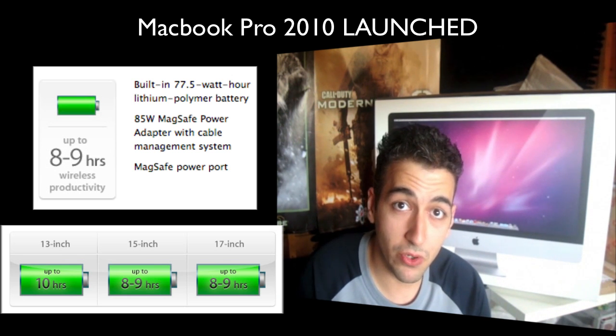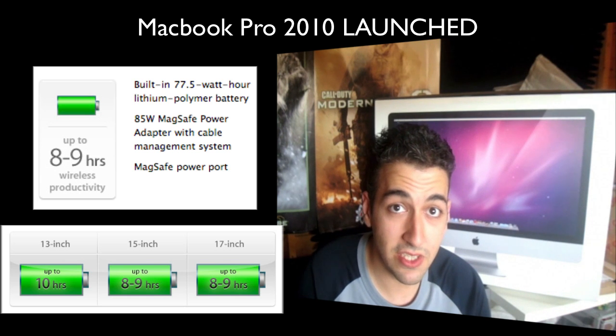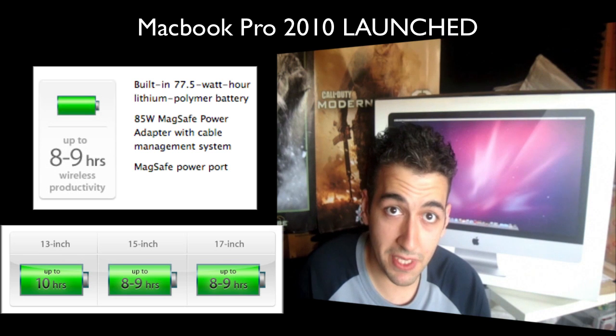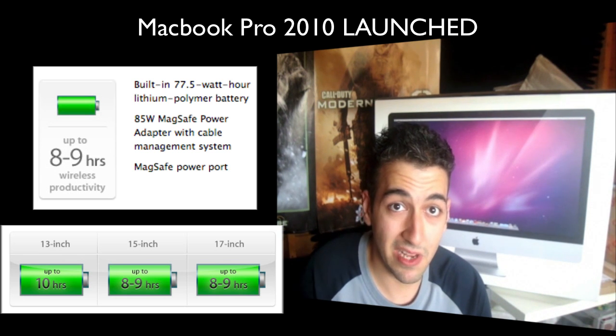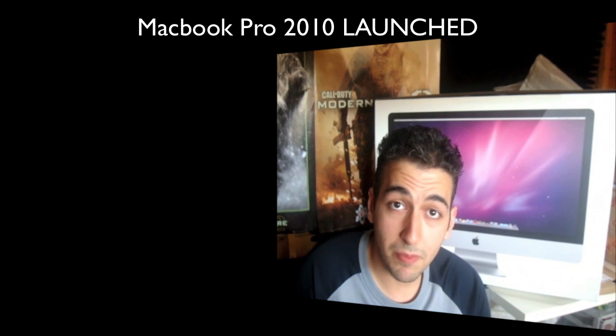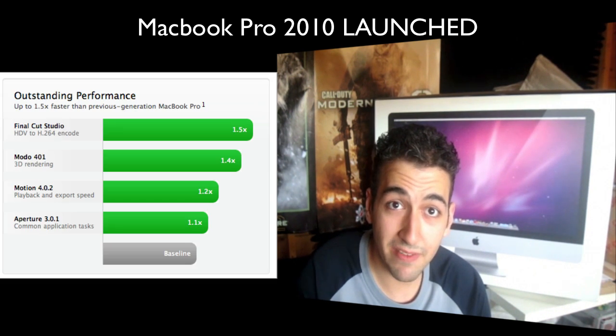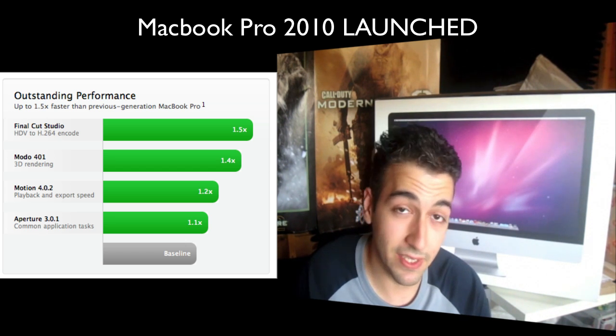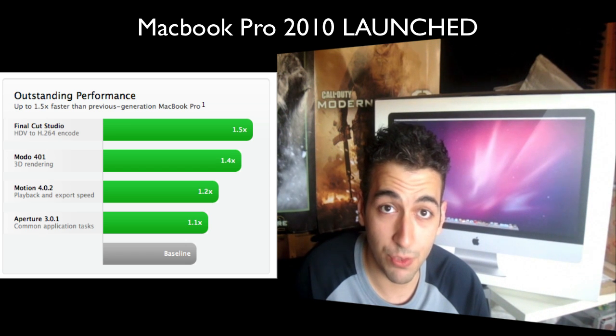I'm assuming that's because of the quad-core processor that these models have been given, and I guess it kind of makes sense. Come the next update, I won't be surprised if the battery life on these goes up to 10 hours or better. And lastly, the graphics card on these MacBook Pro 15-inch and 17-inch is the Nvidia GeForce GT 330M, and it starts from 256 megabytes and goes all the way up to 512.